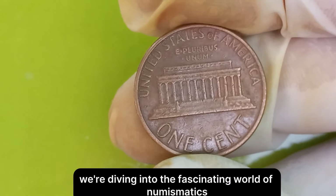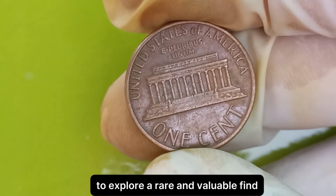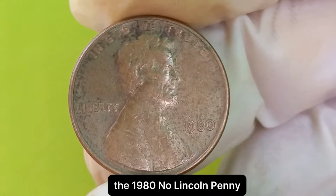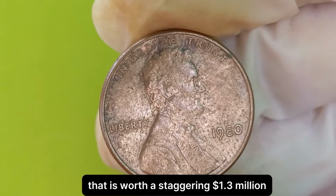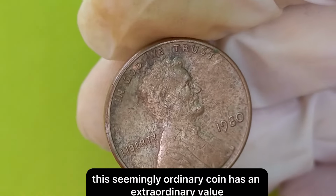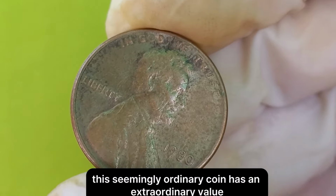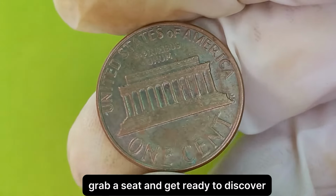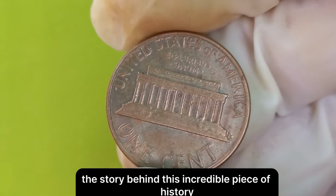We're diving into the fascinating world of numismatics to explore a rare and valuable find: the 1980 No Lincoln penny that is worth a staggering $1.3 million. Yes, you heard that right. This seemingly ordinary coin has an extraordinary value that will blow your mind. So, grab a seat and get ready to discover the story behind this incredible piece of history.